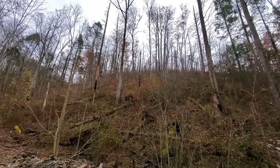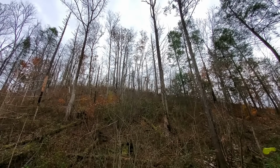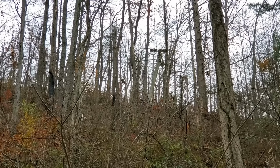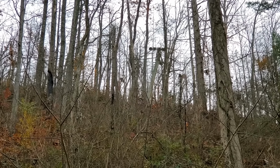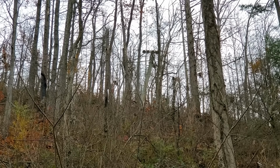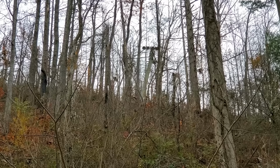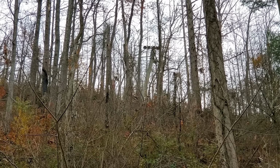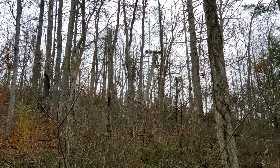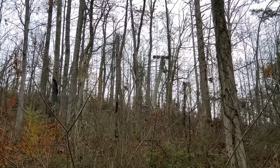If you look way up there, there's one of the chairlift towers. Let me zoom in for you. There it is. So you can see how far away and how steep of a hill this is, the mountain that it climbs. That's why it's not going to be feasible to remove it. You have to get equipment up there. Those are probably buried 10 feet deep, if not deeper, each of those posts.